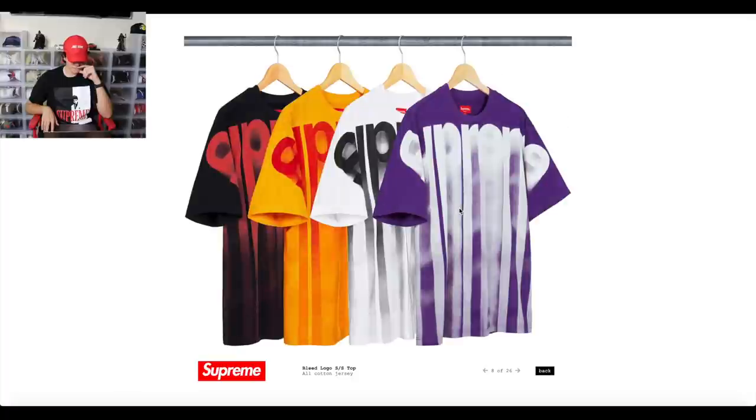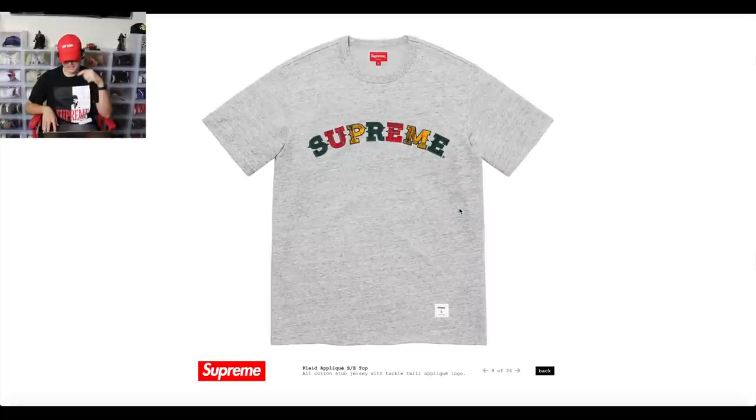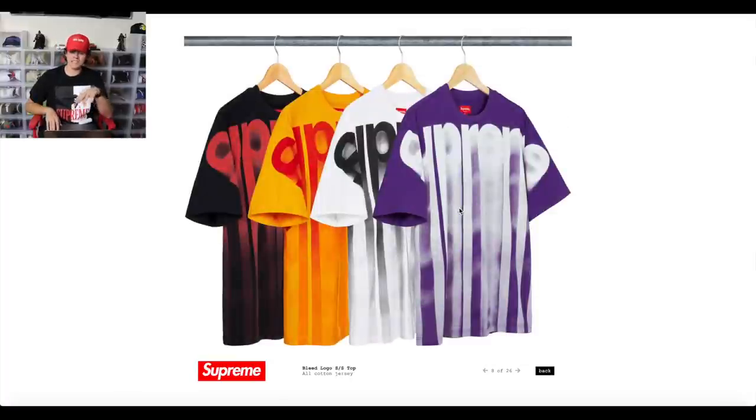Okay, I like this. This one right here is a pass. It's a no-go. I don't like that. I feel like it's like the Punisher. I don't know. Not my style.